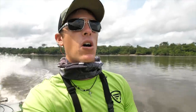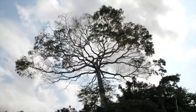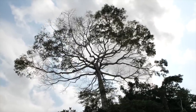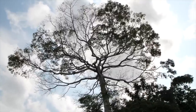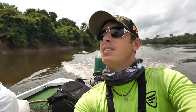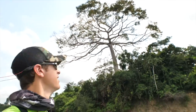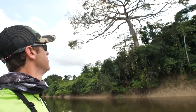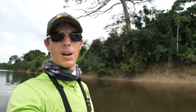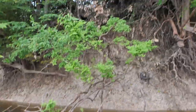We're about to roll up on the biggest tree I've ever seen in my whole life. Oh my gosh. Samauma. I mean, here's me, and there's the tree. I bet at the base of that tree is probably 20, 30 feet around. I don't even know. It's gigantic. Right next to the water. That's where the biggest trees grow.